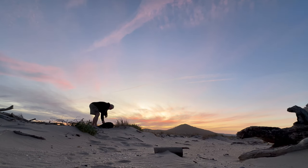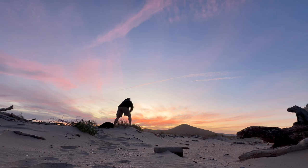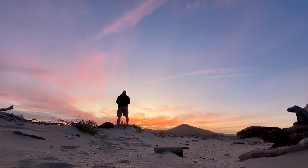Let's get photographing. Got these lovely little flowers here. Little pink flowers, which I'm going to line up for some foreground interest. I might try and focus stack these actually. So I took two sets of three bracketed shots there. Now, oh, look at that. Bloody stunning. Holy shit. Oh, this is beautiful.